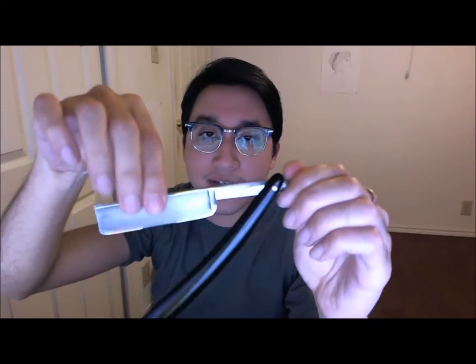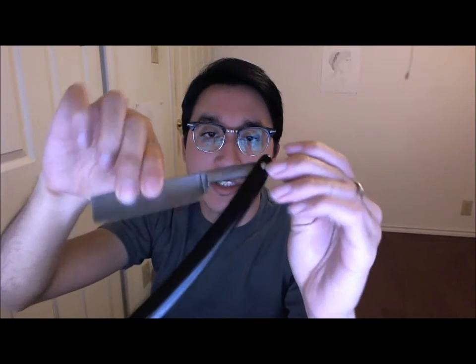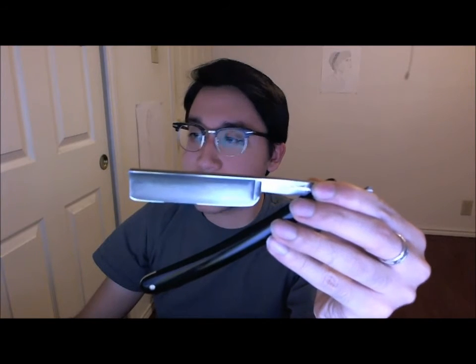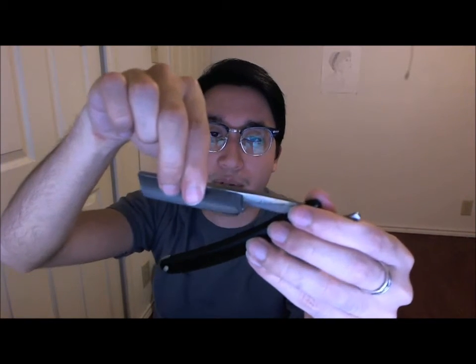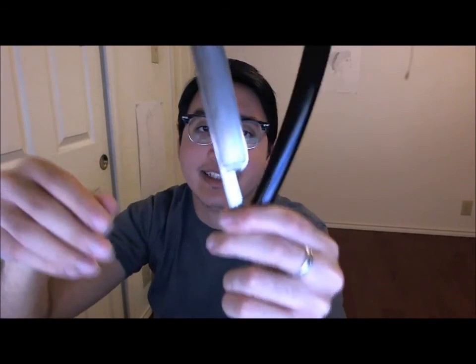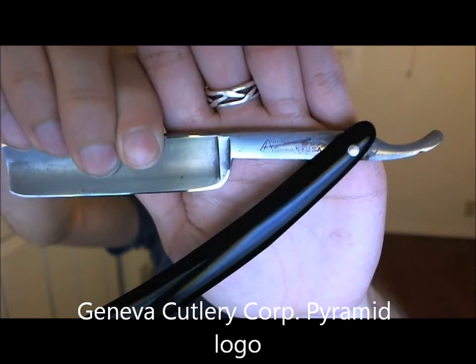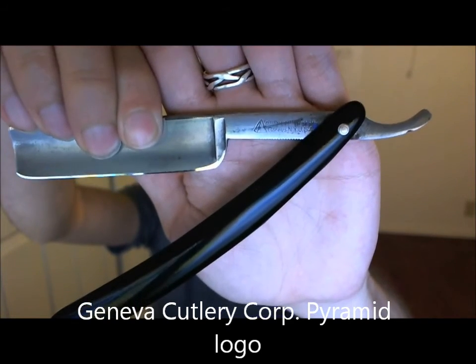This next one here is my favorite. This is the Geneva Cutlery Company Corporation. It's same as the Genco, but this is a little bit older, and it's a lot more solid. Those Genco gold seals were sort of the cheap versions. And let me see when this one was. This was made sometime between 1902 and 1935, and most likely between 1902 and 1928. So the scales right here are bakelite, but they're really solid, and this thing is heavy. It's like an axe. And let me show you the logo here. Geneva Cutlery Corporation. And it's got a pyramid logo, New York, USA.